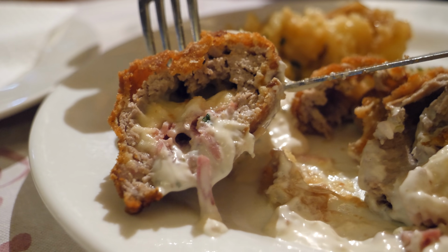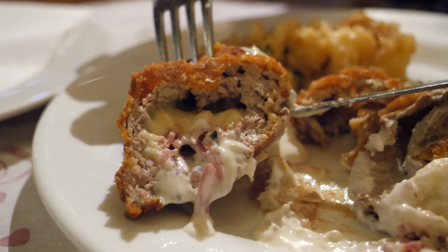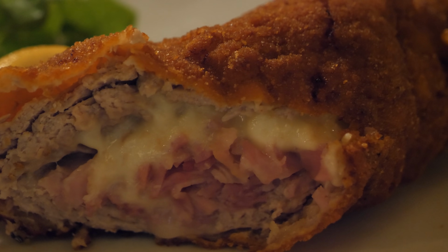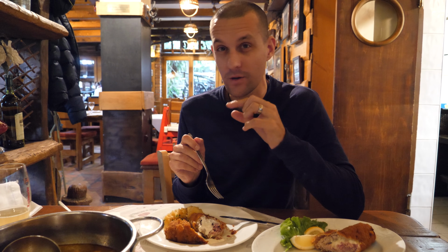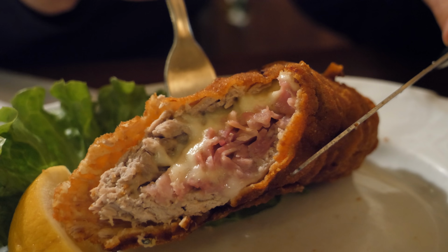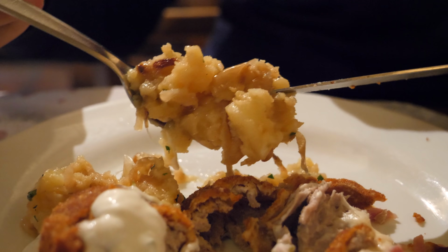You get a very strong flavour of the ham because there's a lot of finely shredded ham in there, and it's got quite a smoky taste, that ham. The meat is very tender as well. The veal just collapses like butter. You basically don't have to chew it. Very good crumb as well.